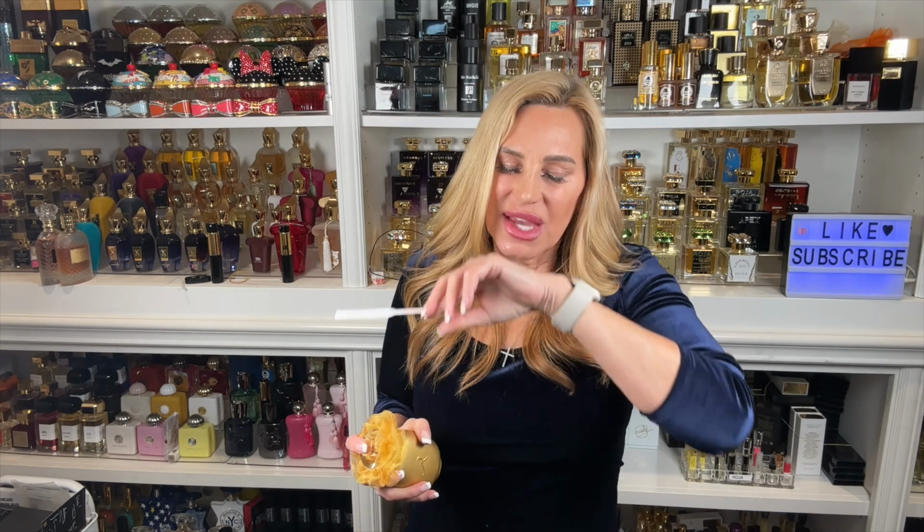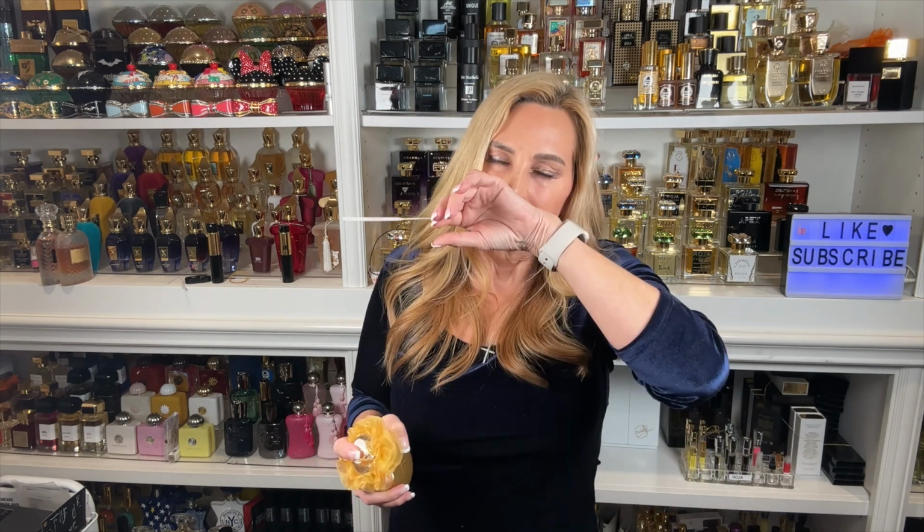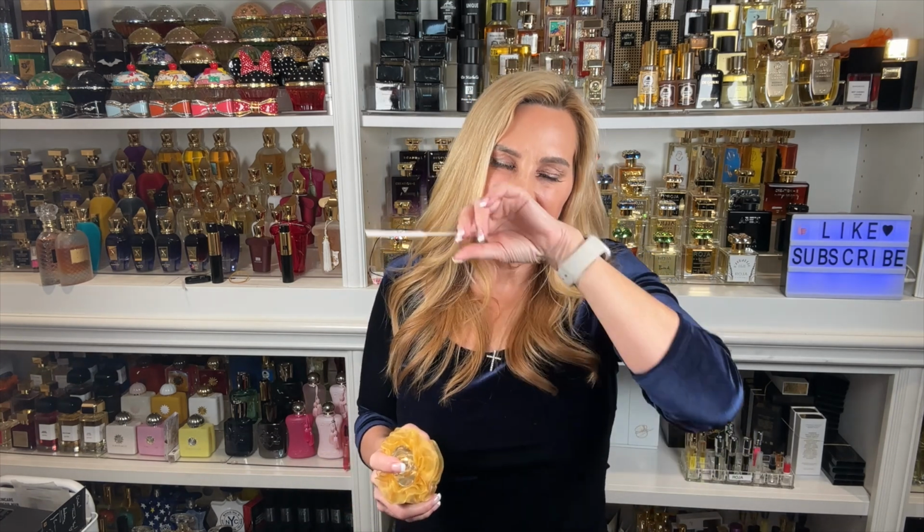I was really looking forward to a light, fruity floral. It smells good on the strip. Maybe it's my chemistry, because it smells really good here. It does smell fruity floral here. I think it's maybe my chemistry. I might have to give this guy another try. Yeah, no, here we go. It's my skin. It's fine on the strip. It's not fine on my skin.